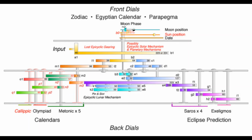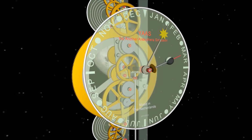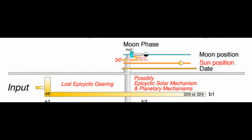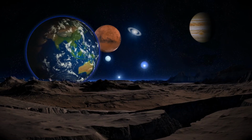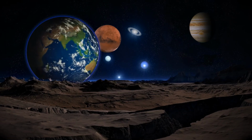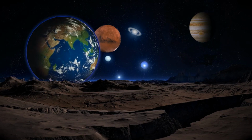To fill the gaps, they used the known gear ratios and astronomical values, as well as the locations of the pointers. The only undiscovered part of the mechanism is the lost epicyclic gearing. This is the one that possibly included the solar mechanism and the planetary mechanisms. However, as we have seen in the astronomy section, ancient Greeks had a good knowledge of these astronomical processes, and it's not unlikely that they were modeled on the mechanism.